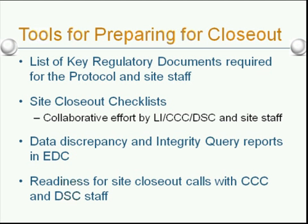As I mentioned, you also can have the data discrepancy and integrity query reports in EDC. These are accessed from your main menu page. On the left side, there's a link for reports. And on that side, you'll see integrity query reports and data discrepancy reports. And again, if you have any questions about those, how to access them or how to close the queries within, you definitely should be contacting your data manager.